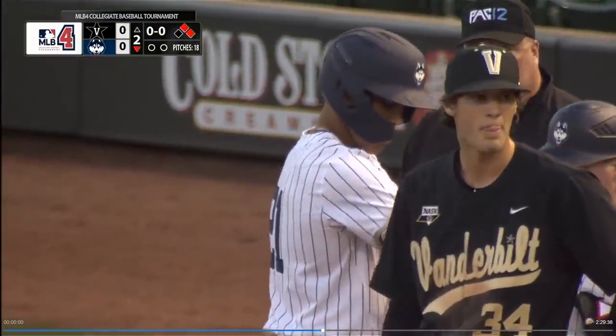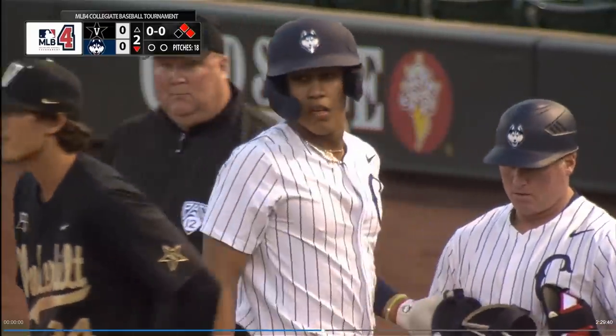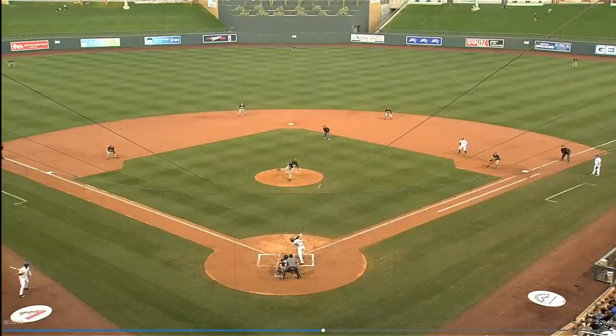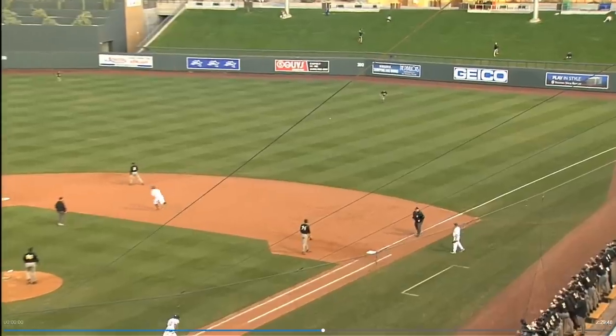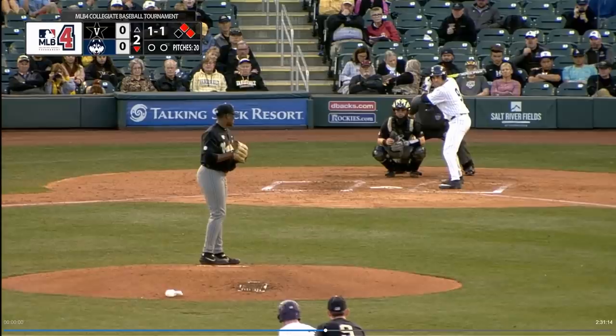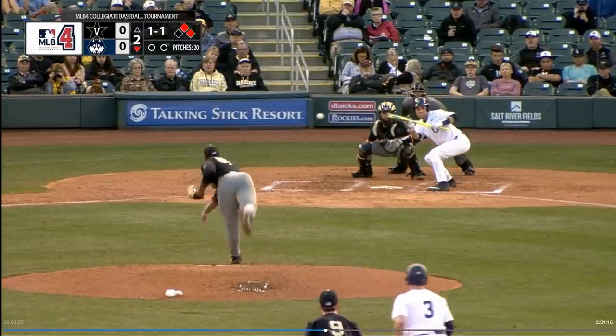And Crawford with a loud single into right field. That's his first collegiate hit. Sits on the fastball and not tardy. And that's nine. Runners in, ready for another one.